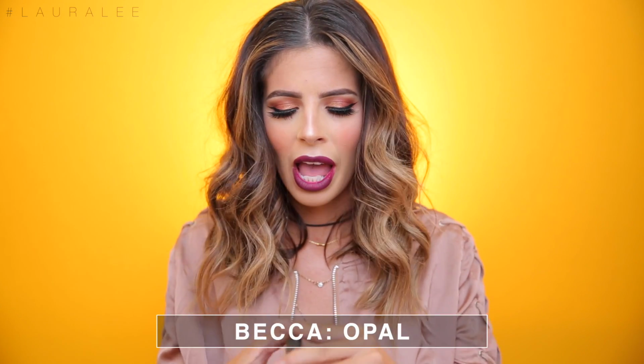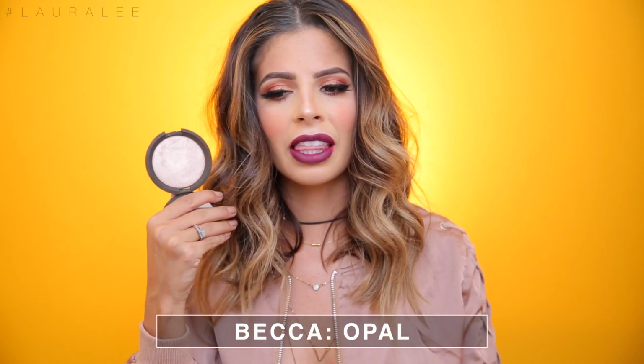Next is highlight, and I picked two because, come on, you can't ask a girl to pick her favorite highlight. What does that even mean? One highlight forever? My ride or die highlight that's been there with me through good times, sad times, bad times. This is BECCA Cosmetics Opal, and this is, I think, probably my first high-end. Actually, Shimmering Skin Perfector by MAC was my first high-end highlight, but this was a close second that I bought.